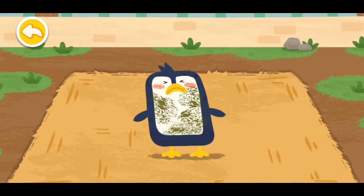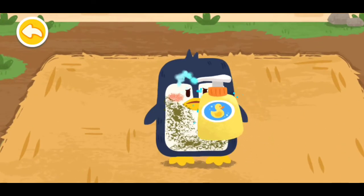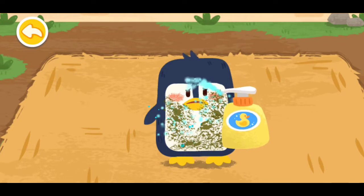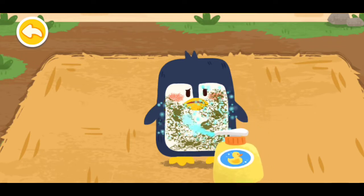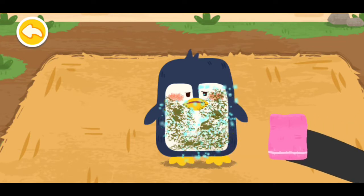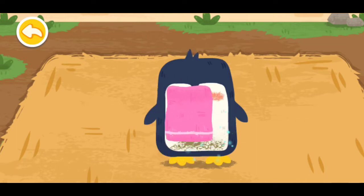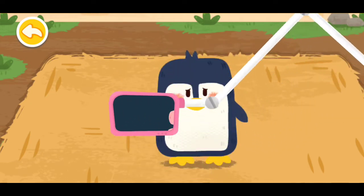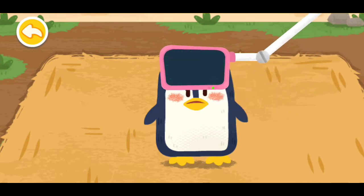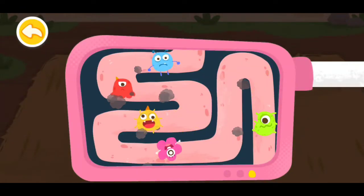There's an oil leakage on the sea. The penguin is covered in oil. Spray with detergent. Let's examine the interior of the penguin. There are so many bacteria in its stomach.